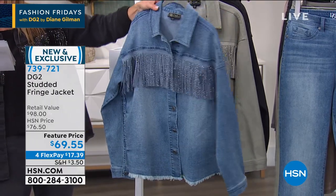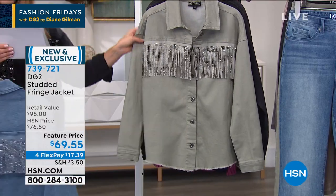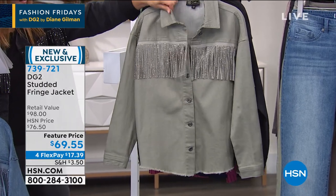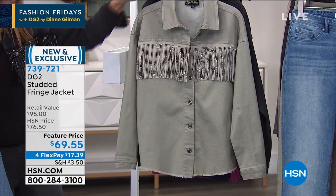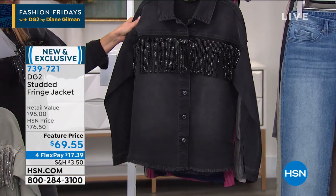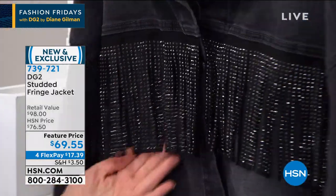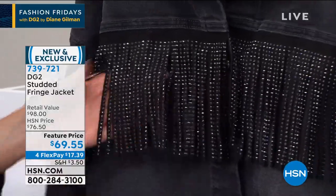So we've got our beautiful chambray color. All brand new. You can see how pretty that is. This is the sage. That's what Victoria is wearing. It's a very light sort of a sage gray-green color, kind of a great earthy neutral. It's beautifully done. And then I'm wearing it in the black, which has almost a little bit of a hint of gray to it. And then you really get to see those fabulous studded details really pop and sparkle here.